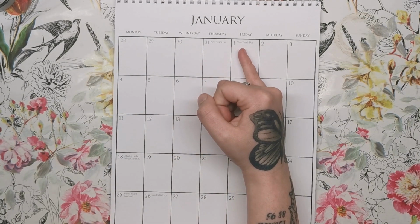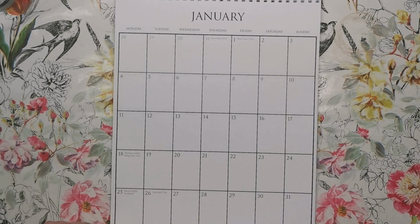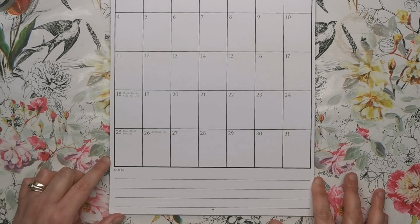You can see that Kelly has unobtrusively added common holidays in there for you so you don't have to write those in yourself. And at the bottom there is a notes part for you to write any memos that you might need to check at a glance for the month.